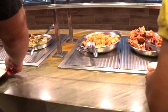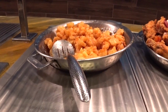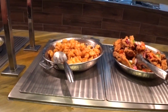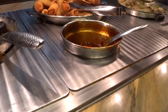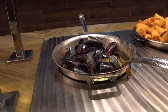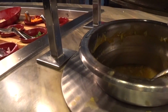Oh, and check that out, salt and pepper chicken wings. I've had these before here, and they are really good. And the walnut shrimp. I mean, where do you see that on a buffet? Almost nowhere. But you see it here at the AYCE Buffet at the Palms. Some chili verde, egg rolls, black mussels with green curry. And here's some steamed rice, egg drop soup.